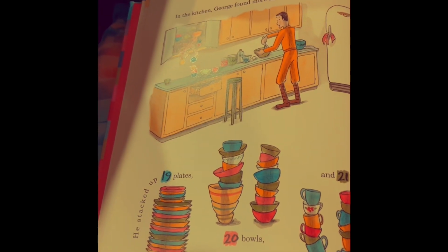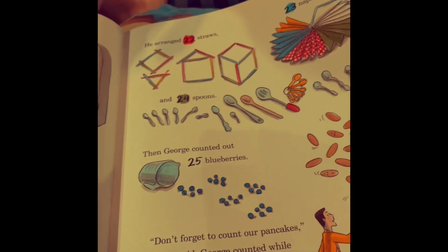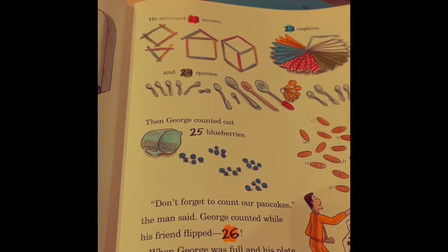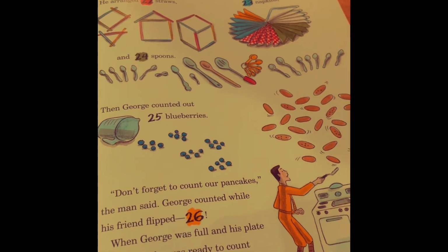In the kitchen, George found more things to count. He stacked up 19 plates, 20 bowls, and 21 cups. He arranged 22 straws, 23 napkins, 24 spoons. Then George counted 25 blueberries. "Don't forget to count our pancakes," said the man. George counted while his friend flipped. 26. When George was full and his plate was empty, he was ready to count outside.